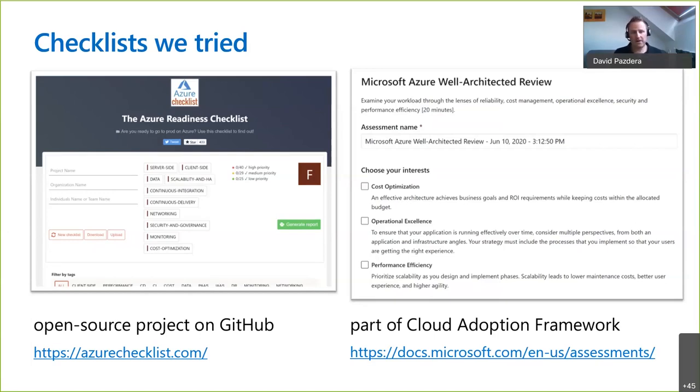We eventually also found something on the Microsoft website in the Cloud Adoption Framework, which is called the Well-Architected Review. And it's based on a very similar concept. You have some big areas, pillars, or areas of interest, which you check if you want to look into those or not. And then based on the answers you provide, on how you do things or if you do them at all, and it can be anything from 5 to, I believe, 33 questions in the end, it will generate a report that will guide you on where your gap is and how you could fix it. So it's quite actionable.